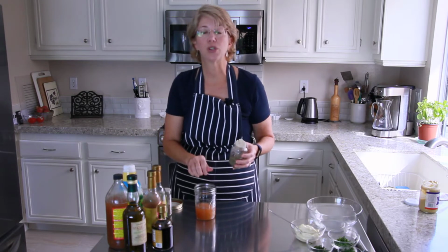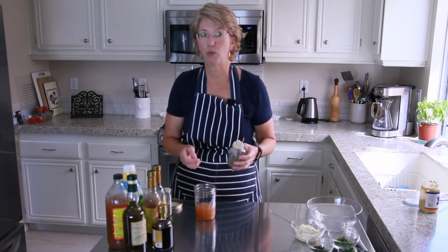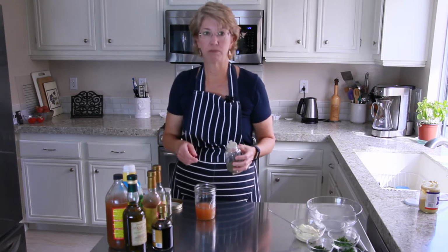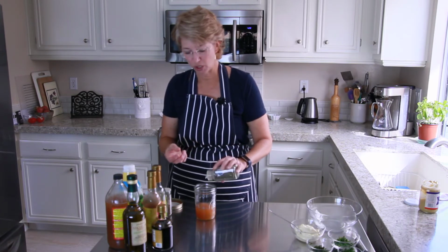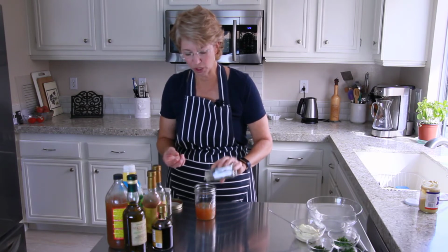And then I'm going to use an assortment of dried herbs, and you could use fresh. It certainly would add a ton of flavor, but sitting in this liquid for a little bit will help soften them up and sort of rehydrate or reconstitute them. So really, I think for this dressing, it's totally fine to go with dried.